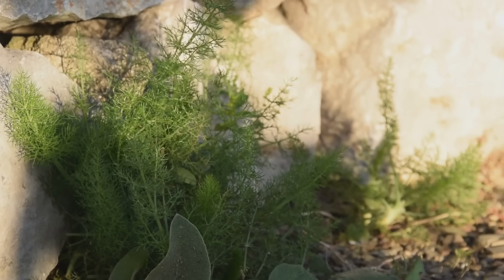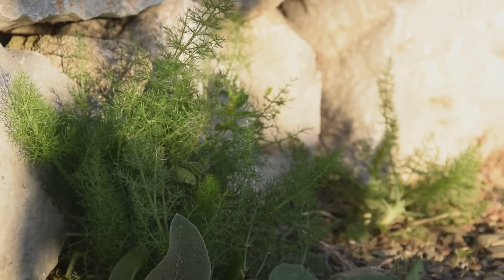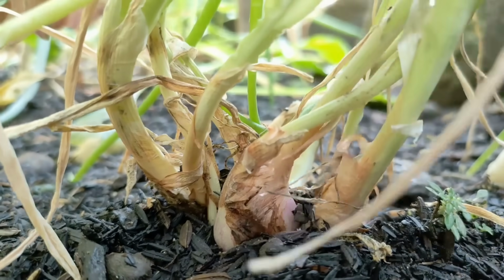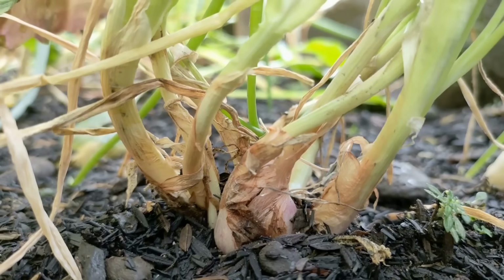Why? Because fennel is what I like to call an energy vampire. It releases allelopathic compounds into the soil, which actually stunt the growth of nearby plants. Cucumbers are already sensitive to competition, so putting them near fennel is like making them fight for survival every single day. And it gets worse.